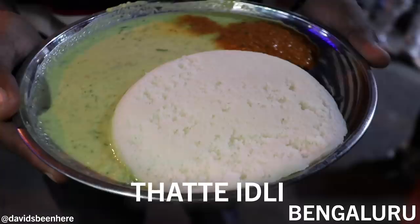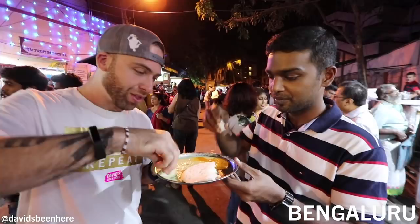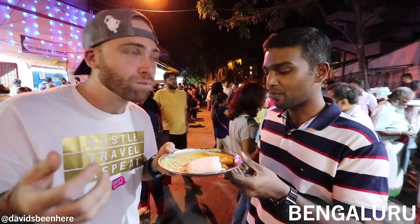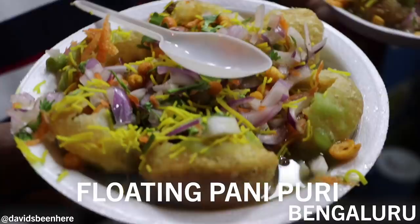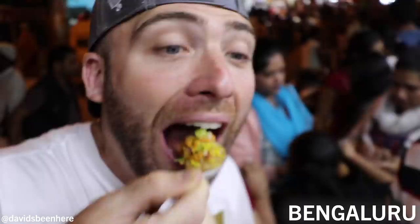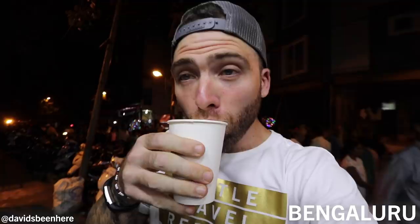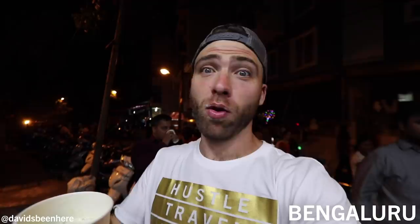So right here we have a Tawa Idli. It's a huge idli. Oh, I just love this coconut chutney. Should I put it in the other one as well? Mix it. Oh wow. I've never had floating pani puri. Cheers. It's like a delicious puri with a soup. Sugarcane juice, but mine is infused with ginger. Oh wow. Wow, bro. This is so good. Refreshing.